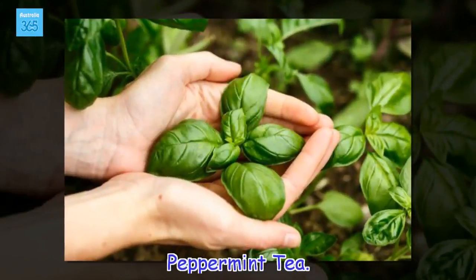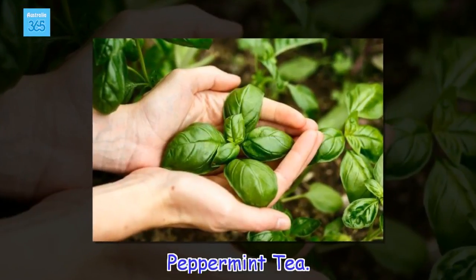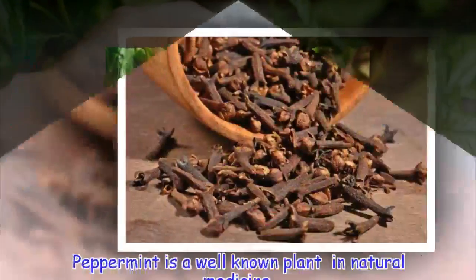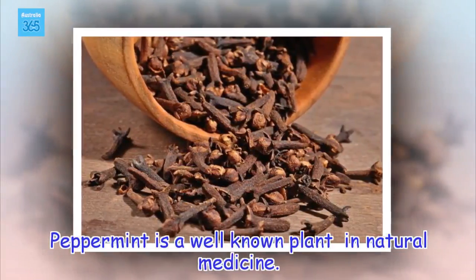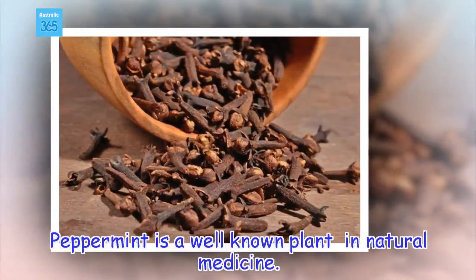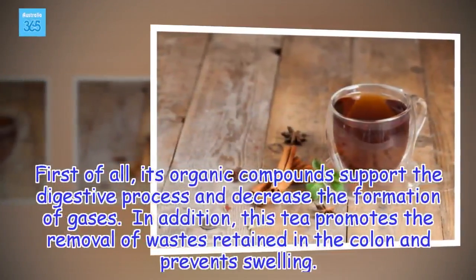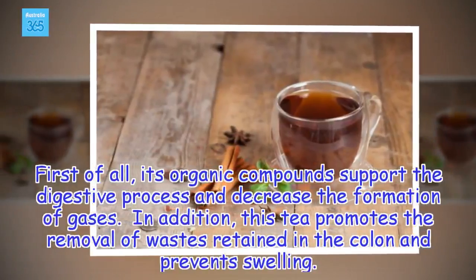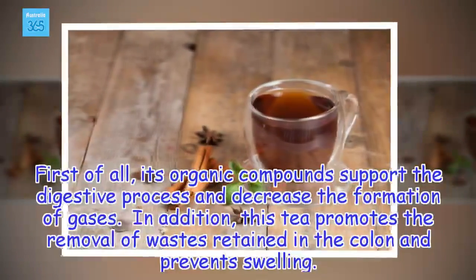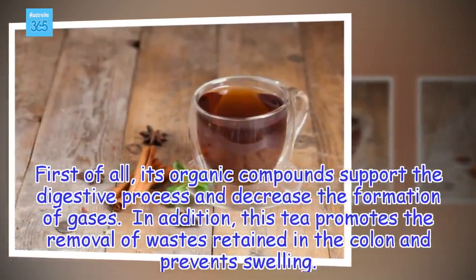Peppermint tea. Peppermint is a well-known plant in natural medicine. First of all, its organic compounds support the digestive process and decrease the formation of gases. In addition, this tea promotes the removal of waste retained in the colon and prevents swelling.